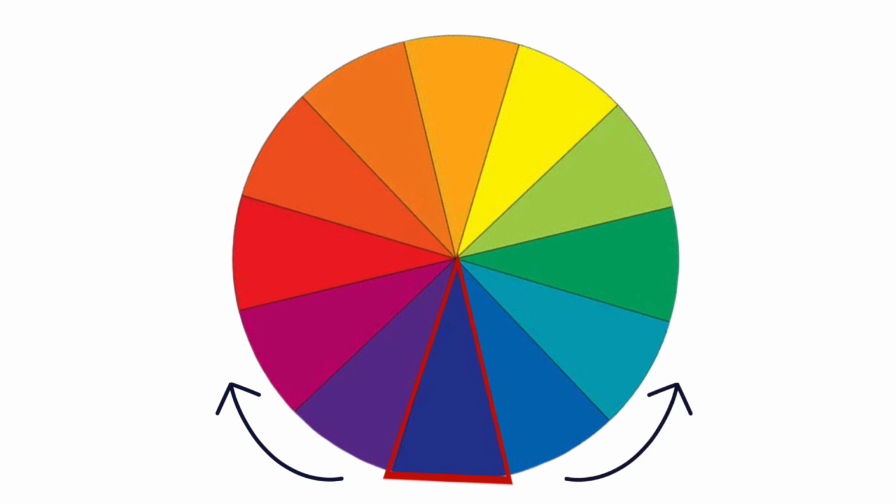And then if you go 2 steps in the other direction, you have maybe a turquoise and a kind of greenish blue tone on the other side of it. Any of those 5 tones at the bottom of the color wheel are going to go with each other because they are considered harmonious colors. And so I love mixing harmonious colors.